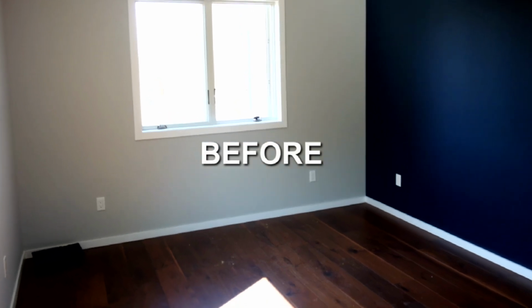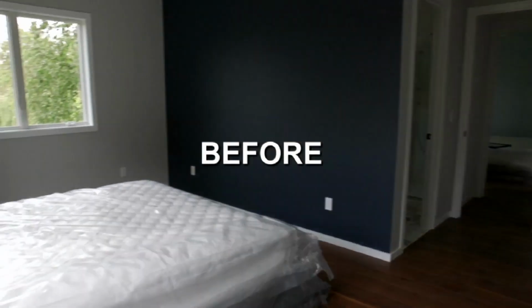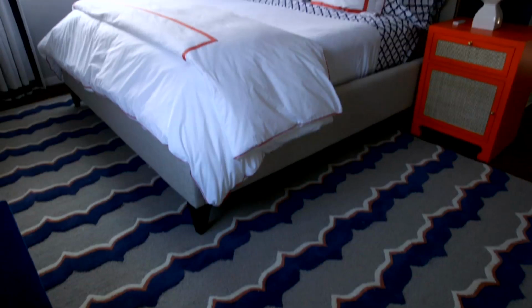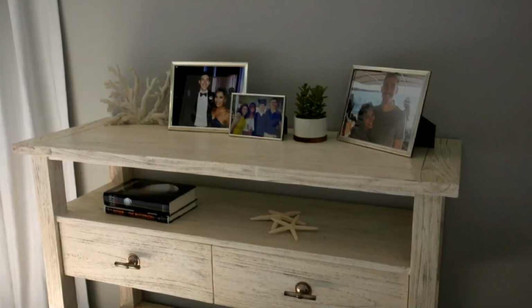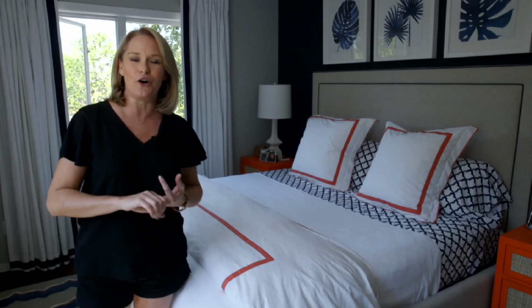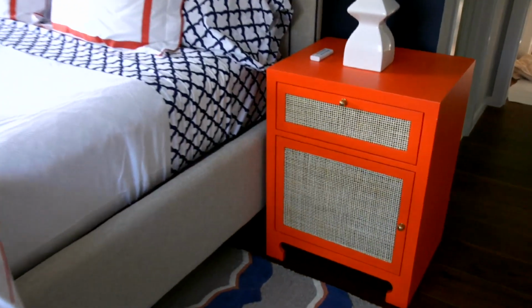We started this morning with a navy wall and nothing else in this room, but I'm absolutely thrilled with the turnout at the end of the day. I wanted it to have kind of a coastal chic feel, and I used the colors navy, coral, and tan as a springboard for the design.